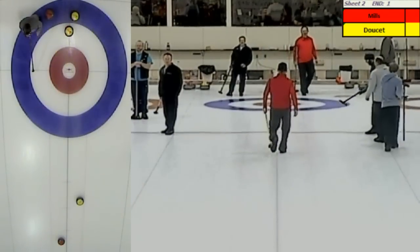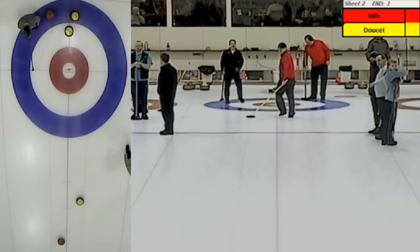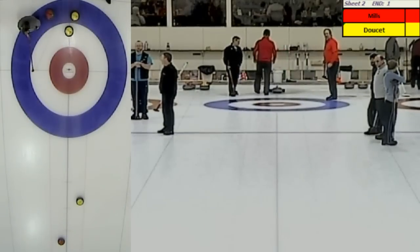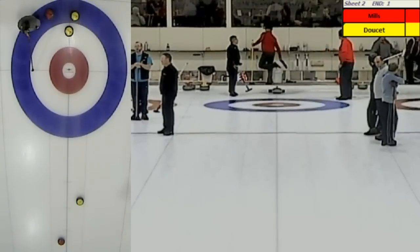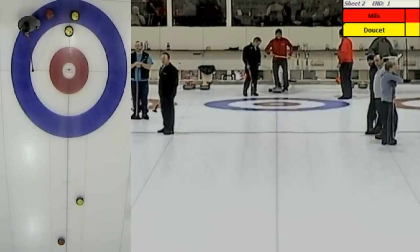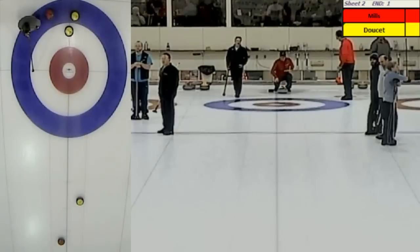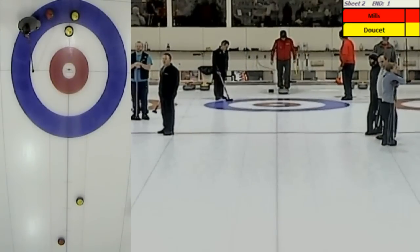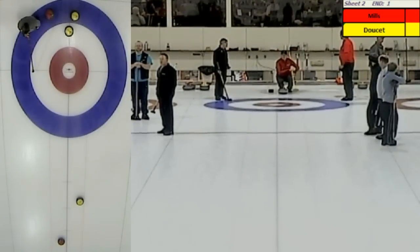Looks like Jeff's going to try to draw in around the other side now. And this is our feature sheet. Sheet 2 is Mills, Doucette. A couple of the other games going on. On Sheet 1, we have Neal versus Connigan. Sheet 3, we have Moorcraft versus McDermott. And Sheet 4, we have Dutch versus, and they're standing in the way of it right now.